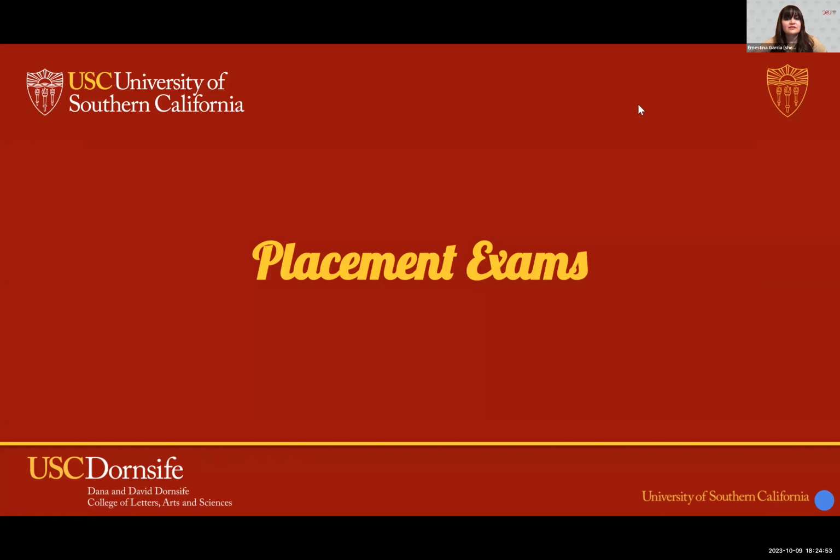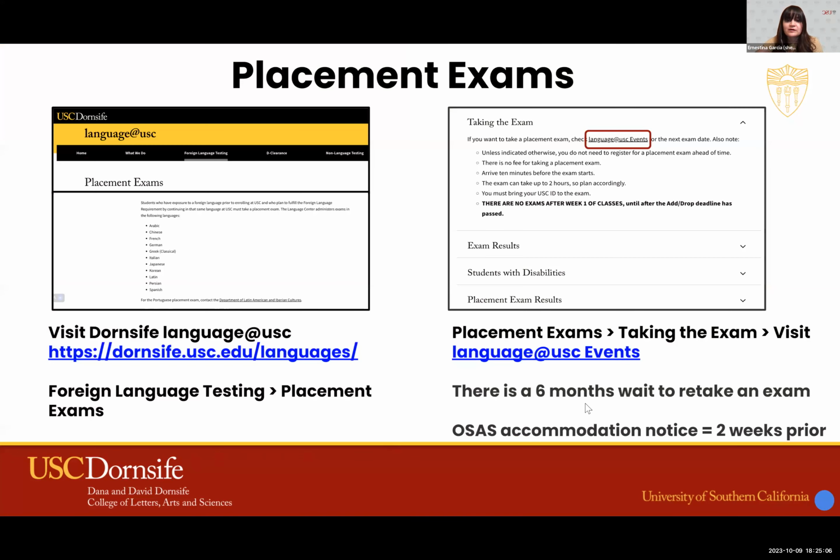We will now be looking over placement exams. There are 3 placement exams that students can take at USC: foreign language, math, and chemistry. To learn more about the exams, please visit the Dornsife Language at USC website. Once you're in the main page, click on the Foreign Language Testing tab. You will be able to scroll down to the Taking the Exam and click on the link provided. This will take you to the exam calendar where you can see all the upcoming exam dates and all the information of where and when it takes place.